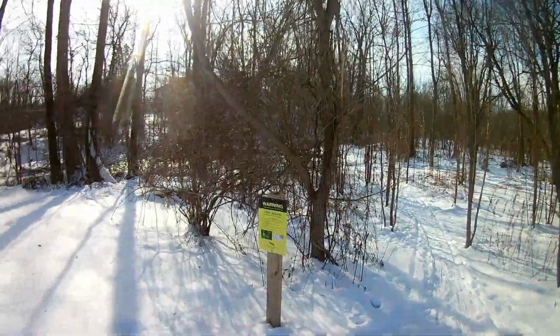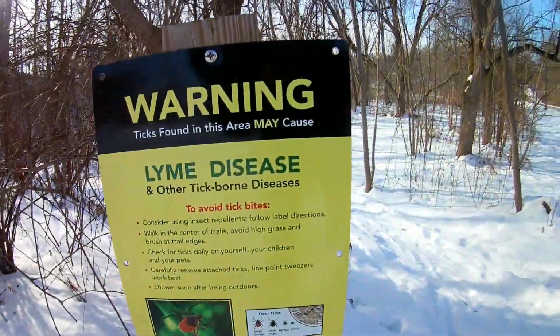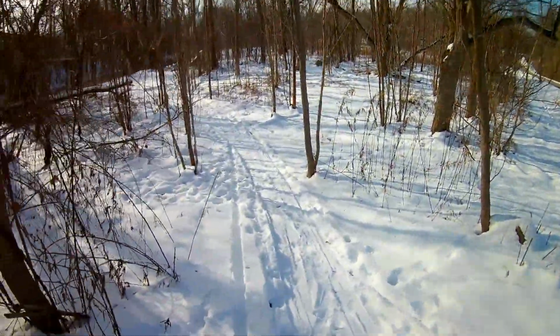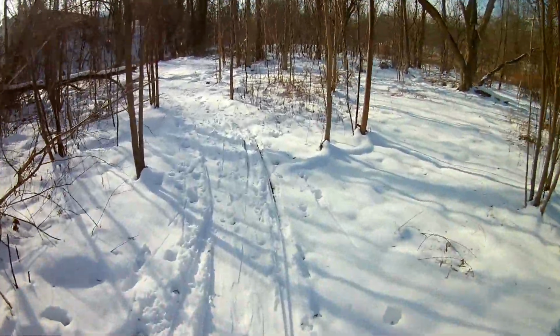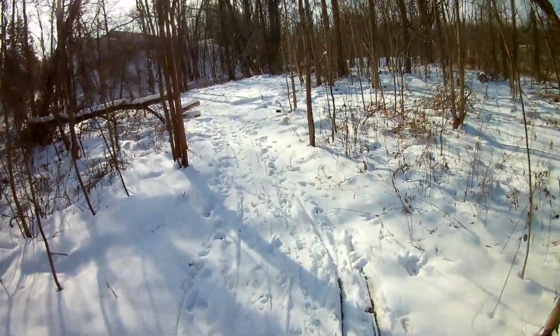Now we don't have to worry about it now, but in the summertime, you might want to worry about these right here. Oh yeah, the bugs. Yeah, ticks. Now, what we're seeing here is, looks like somebody's been cross-country skiing here. That would be fun, I think.